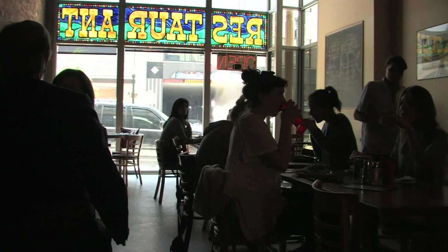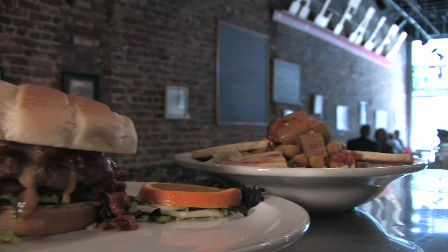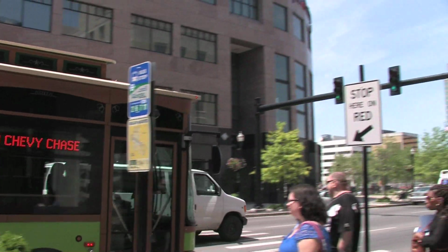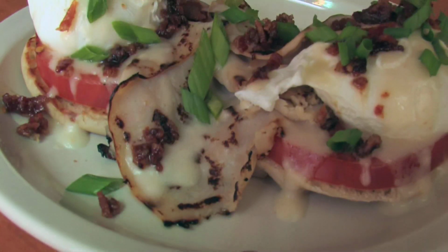The weekend brunch is a favorite too, and you never know what they'll be serving because it all depends on what's fresh at the farmer's market, just a few blocks down the street. We go to the farmer's market every week for our brunches and try to pick up local produce, local cheeses. The brunch is bountiful, with plenty of mouth-watering options.